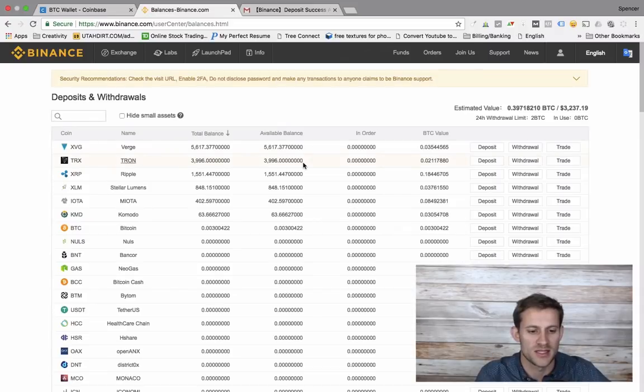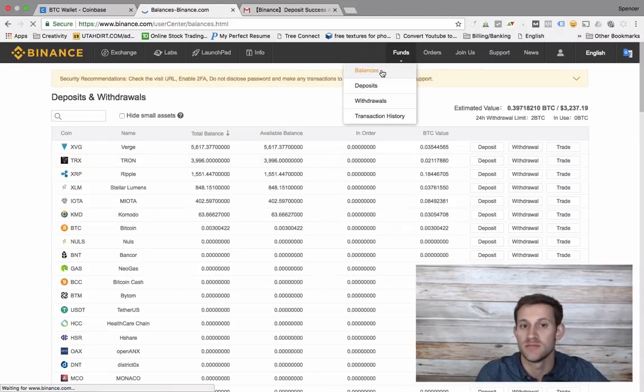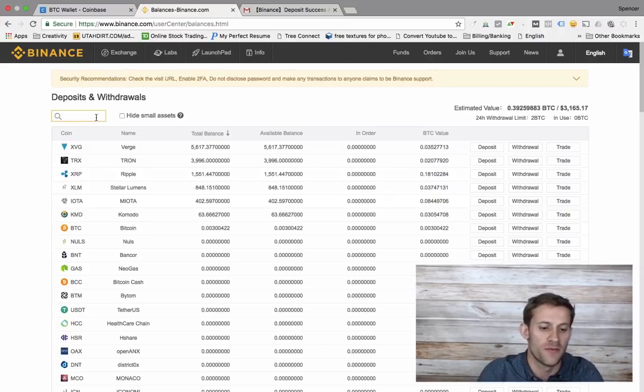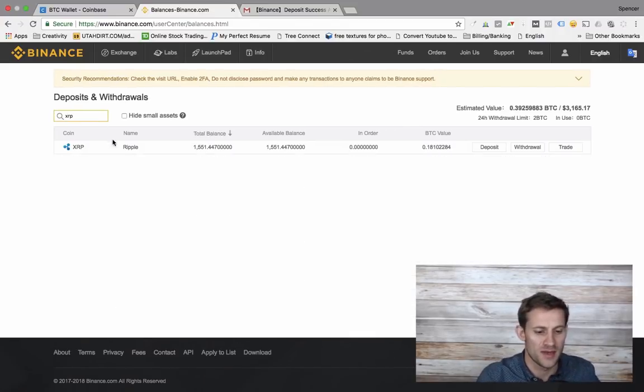So you're going to go back in your Binance account, and you're going to go to funds, balances, and we're going to be looking at, you can see I own different ones, but yours is just going to have a little bit of Bitcoin there. Okay. Now what you're going to look for to buy Ripple is XRP. You can type that in there, and that is the code for Ripple.